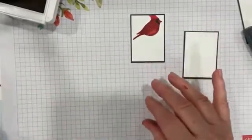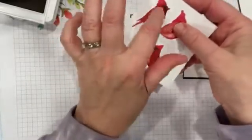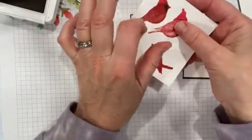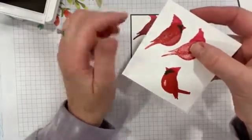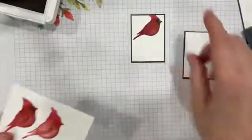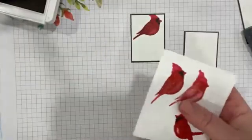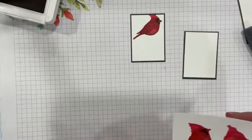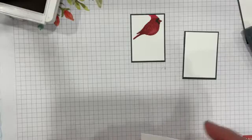Okay, so this one I had practiced earlier. This one is better. So you want the crown to go kind of like a triangle and have like the little feathery things at the back of it. This one's a little goofy. I think I might cut him out and put him over that. So I got the crown a little big.